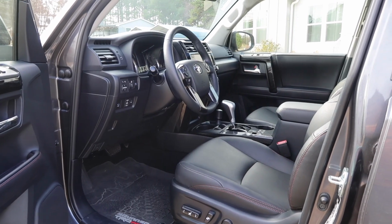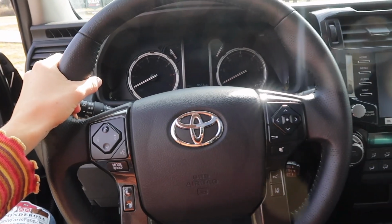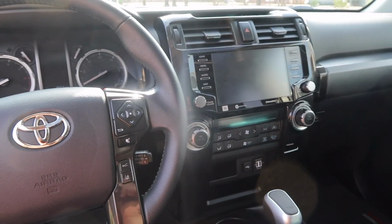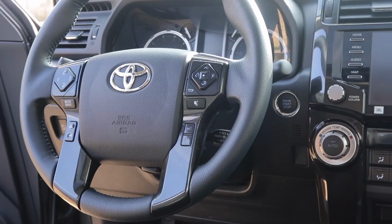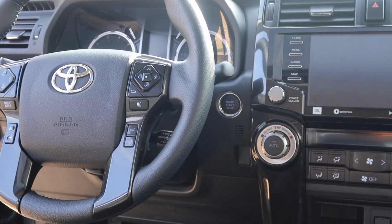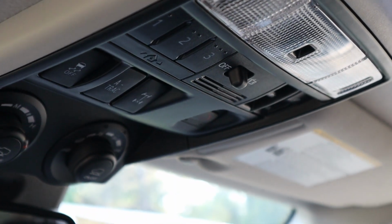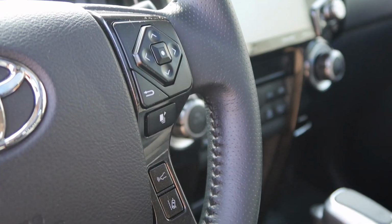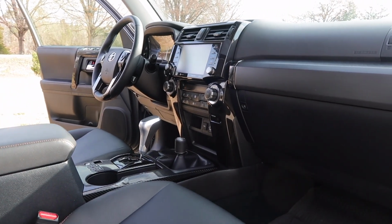You have a nice black interior with leather seats, rubber floor mats, and leather steering wheel. The first thing that really catches my eye though are all these buttons. So anywhere you look, there's just buttons everywhere. Buttons, buttons, buttons. To me, that looks a little bit outdated, especially for a car that's made in 2023. I just feel like it's a little bit outdated, the appearance of it. But I guess you can be sure in the fact that the buttons probably won't fail you.